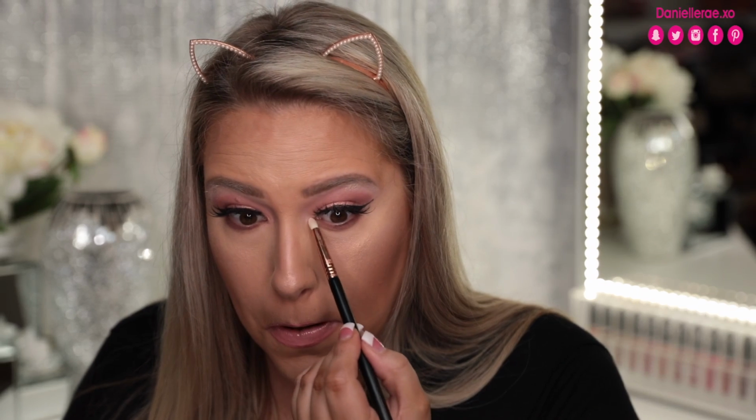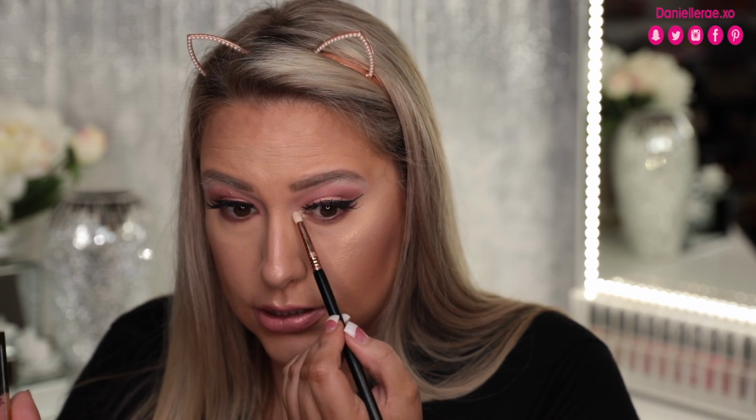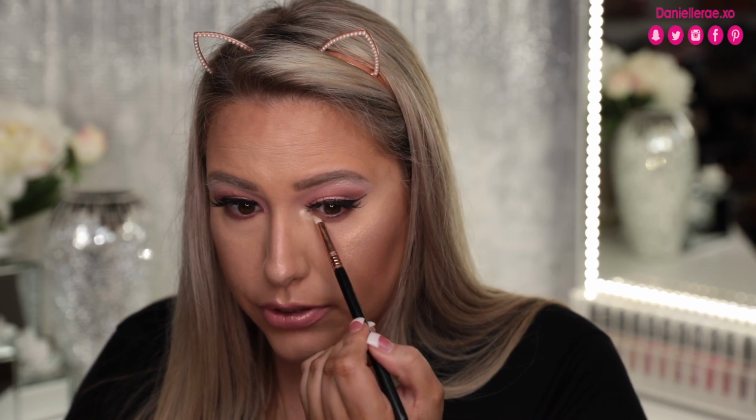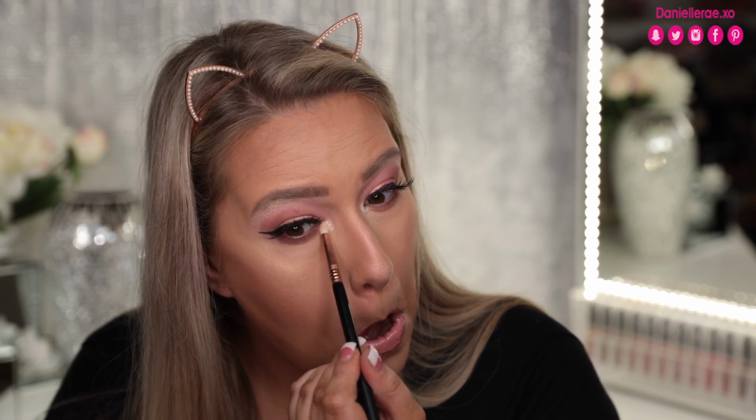And I love that highlight shade so much that I do want to put it on my inner corner. So we're just gonna tap, tap, tap. Look how blinding that is. It is so pretty. This is the finished look besides the lower lash mascara, which we are about to do.